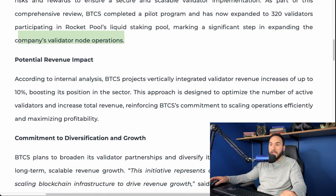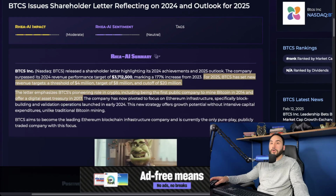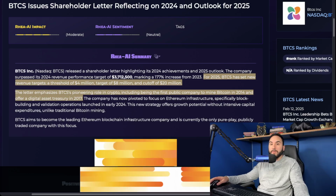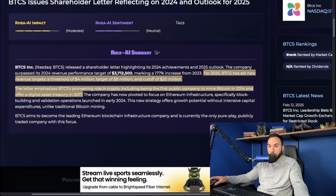This is very big, guys, and according to internal analysis, BTCS projects vertically integrated validator revenue increases of up to 10%, boosting its position in the sector. That's very big news there, guys. And in terms of their revenue, the company plans to exceed the $20 million revenue cutoff in 2025, aiming for sustainable growth and shareholder value.